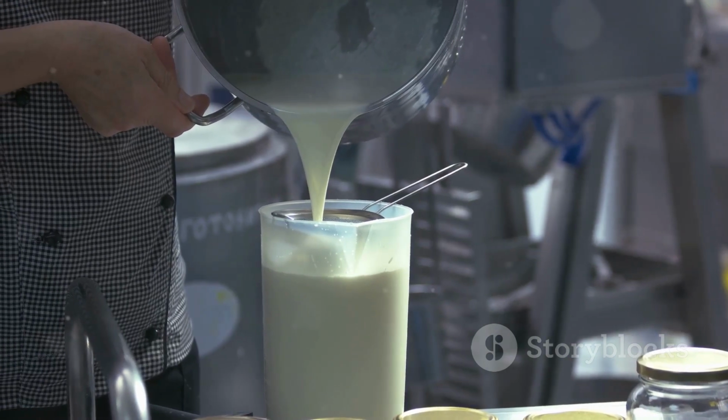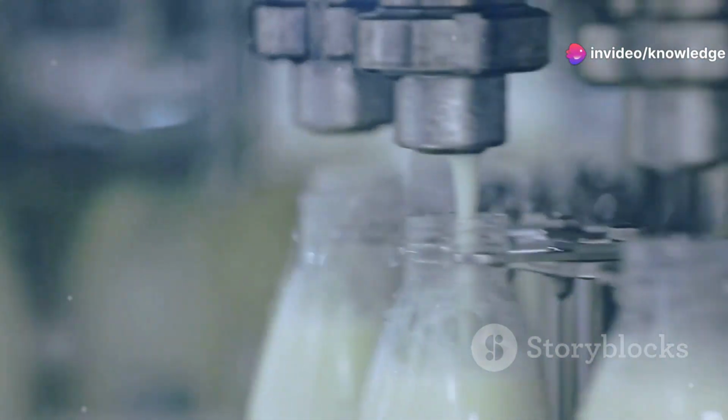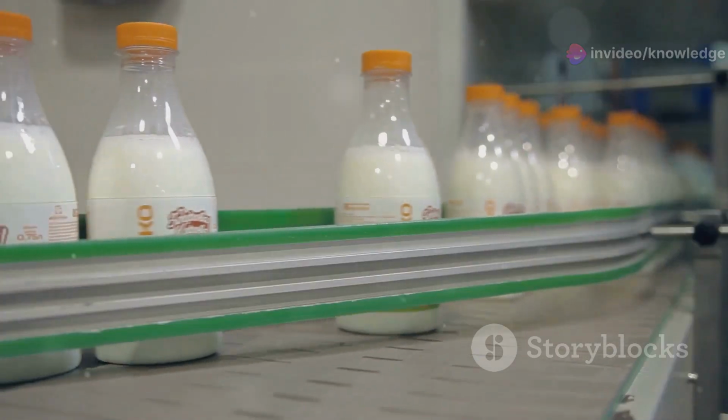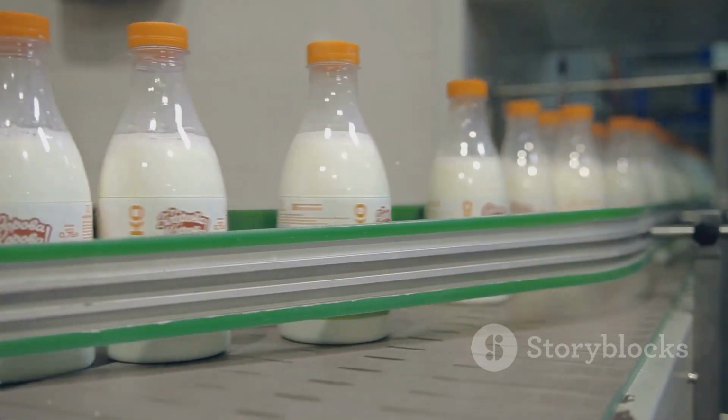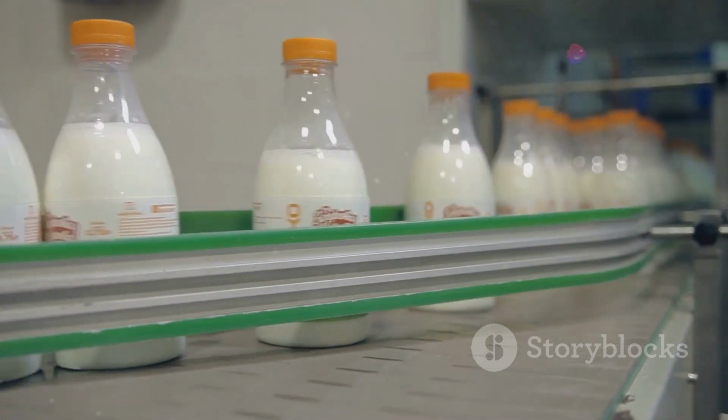The scale of production is truly mind-boggling, with factories processing milk from hundreds of dairy farms. Buckle up as we journey from dairy farm to your refrigerator. This process involves a series of meticulous steps, each crucial in ensuring the quality and taste of the final product.